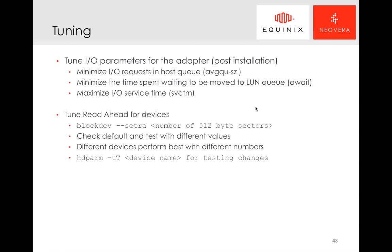Some additional tuning that we've found helps with latency, and this really applies to local versus extended racks, but your goal for extended racks is to minimize every bit of latency in the system that you can, which then allows you to stretch the cluster further and further. Some of the most common things that we end up tuning and tweaking, and that haven't been changed or definitely need to be changed, are some of the I/O parameters for the adapter. We're making these changes post-installation, because you need to incur some statistics to be able to make intelligent decisions on the changes.